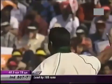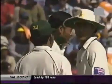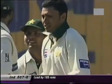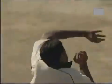Big shout for a catch. Yes, Rudi Koertzen raises the finger. A perfect leg spinning delivery from Danish Kaneria, and Kamran Akmal has taken a good catch behind the stumps. He needed that support, Danish Kaneria, the leg spinner. His 4th wicket in this innings, and this is a great delivery.